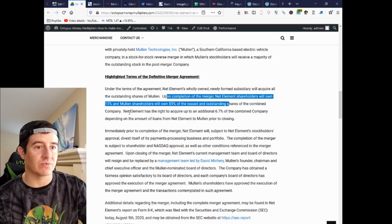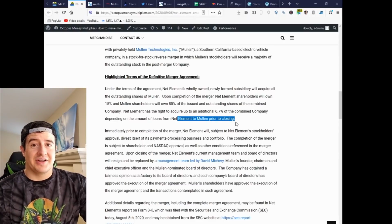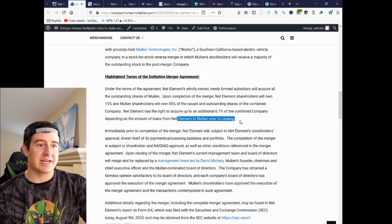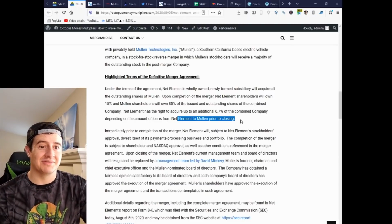Net Element has the right to acquire up to an additional 6.7% of the combined company, depending on the amount of loans from Net Element to Mullen prior to closing. Kind of weird, right? But you're getting a piece of both companies, and you can buy one ticker. So that's kind of cool.